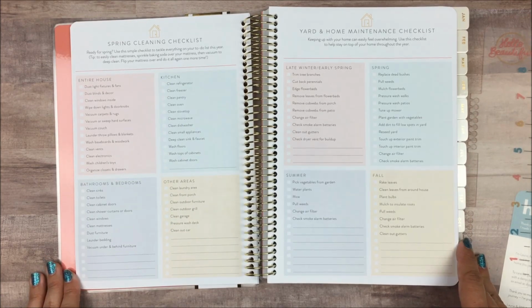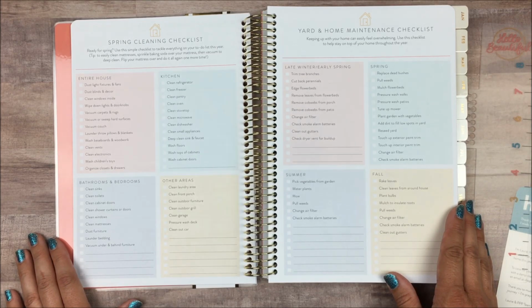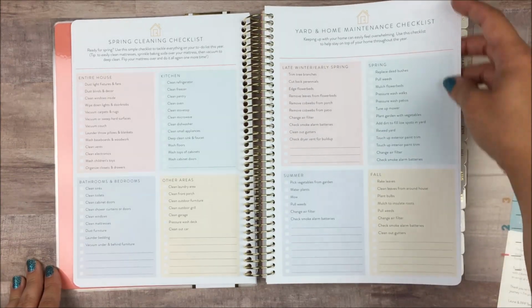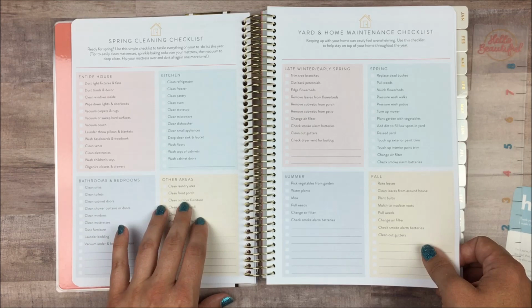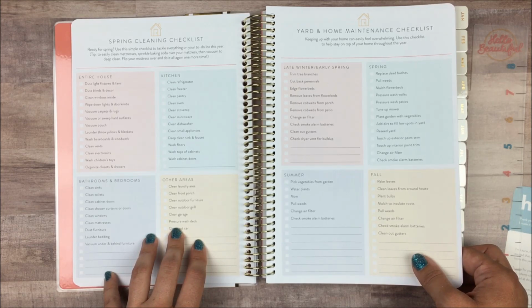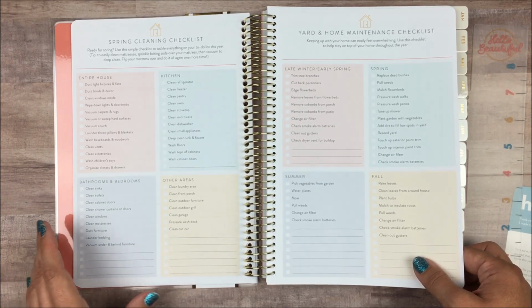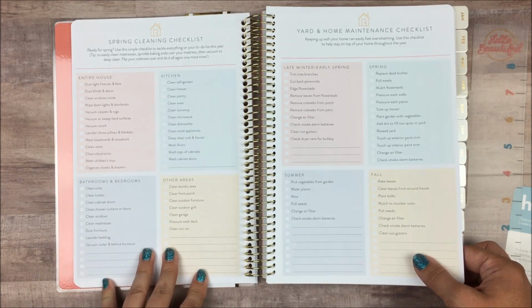And then we get into the lists. These lists are what make this planner so unique. This is very literally a home planner. Everything in this planner is designed to help you know how to take care of your home in a really easy way so that you don't even have to think about it. So here we have built-in checklists for spring cleaning and yard and home maintenance. And it's funny, because I was actually just talking to my mom last night, and I was saying how I actually feel more inclined to do spring cleaning in fall. Like my brain just kind of starts gravitating towards those kinds of things, and I don't do that in spring. And so I think it's totally fine if you wanted to do this a different time of year, because that's probably when I'm more likely to do it.